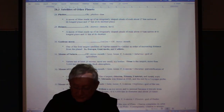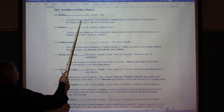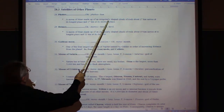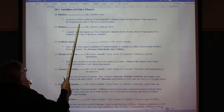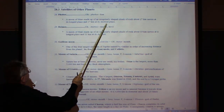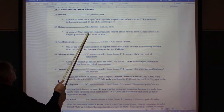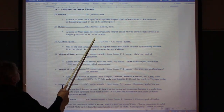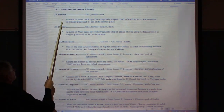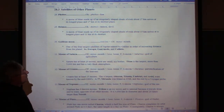But let's go through these words now. The first one there is Phobos, a moon of Mars, made up of an irregularly shaped chunk of rock about 27 kilometers across in the longest place and 17 kilometers in the shortest. So it's not a perfect circle, or ball. Deimos is a moon of Mars, again irregularly shaped, 15 kilometers across in the longest and 15 in the shortest. They have other smaller moons, but as I said, this textbook is very out of date in terms of the number of moons the planets have, and the number of exoplanets, all that kind of stuff. But everything else is correct.